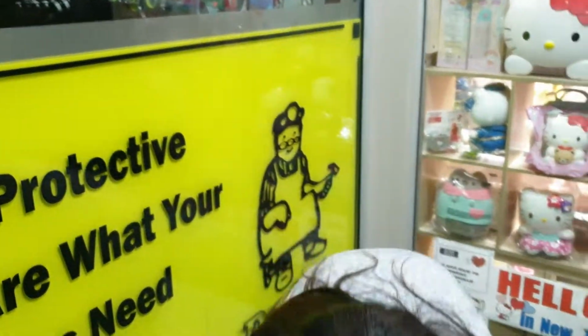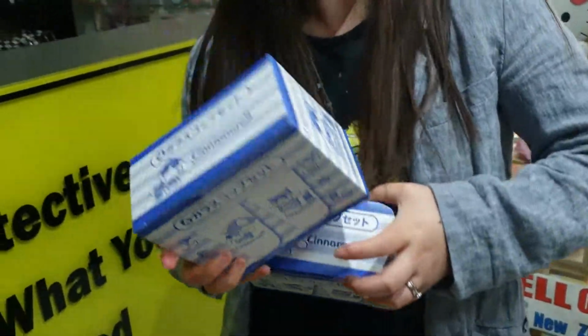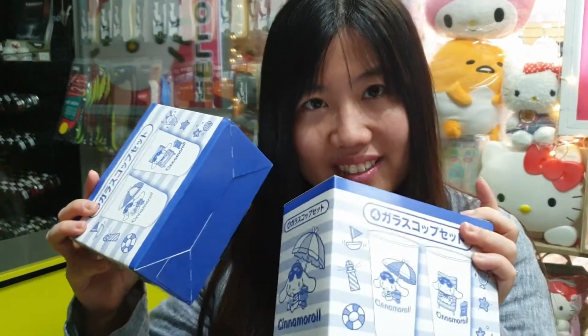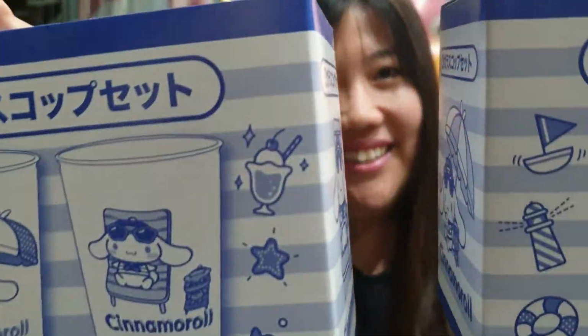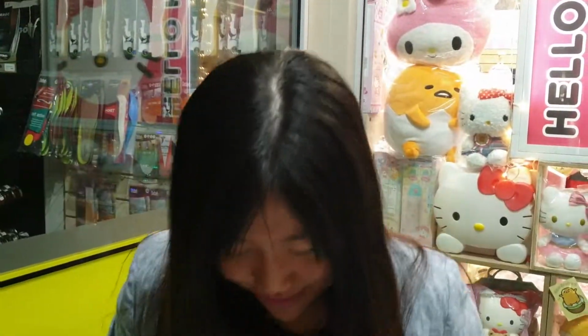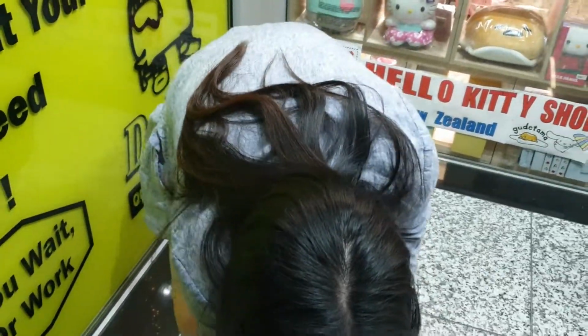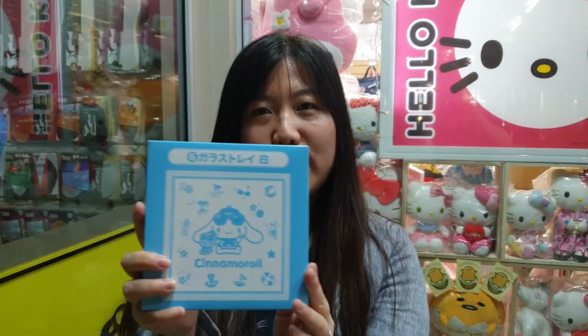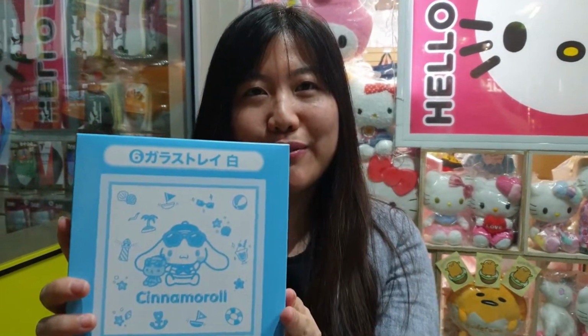So we had an awesome time here at Sanrio shop in Auckland doing kuji. Overall, I think we did pretty well. We got a lot of practical things, right? Because now we're all grown up, all we want is practical things. So we got two sets of glass tumblers, so up to 4 people, and we've got here a glass coaster, a cinnamon roll one. It's really big, so you can probably use it for a hot bowl of soup or whatever.